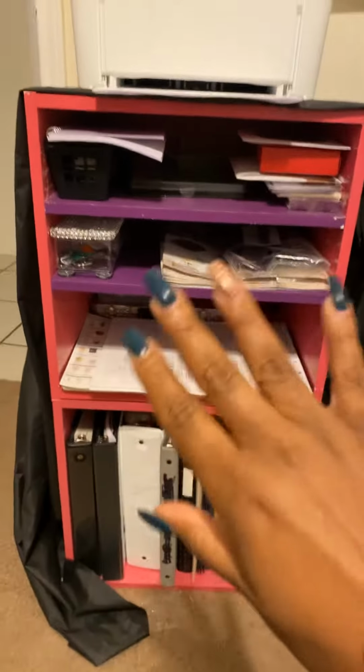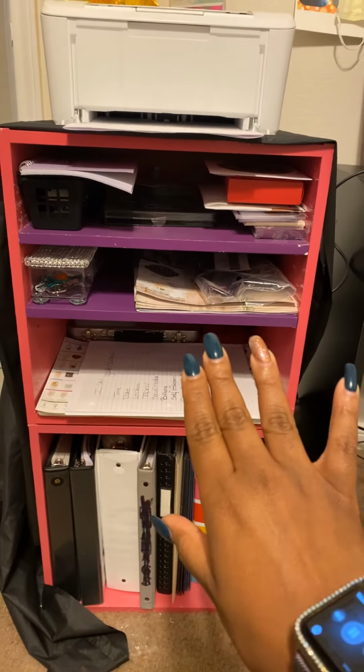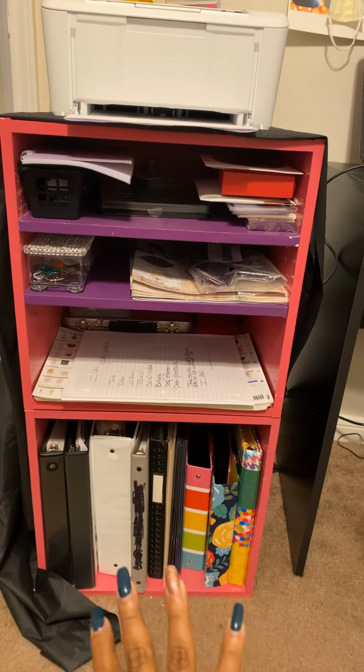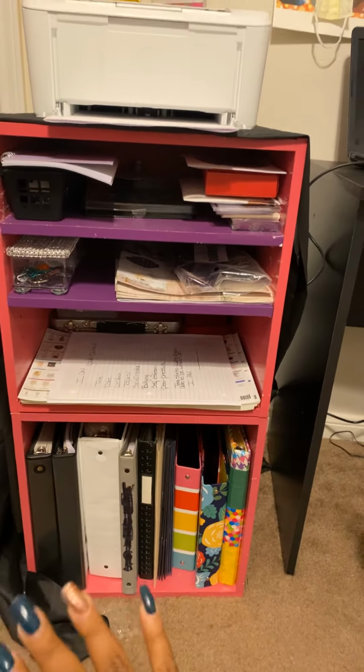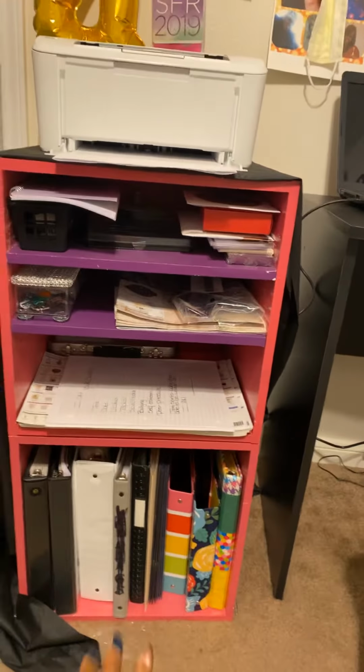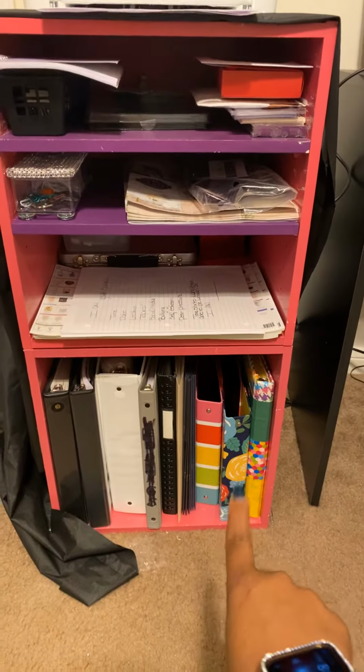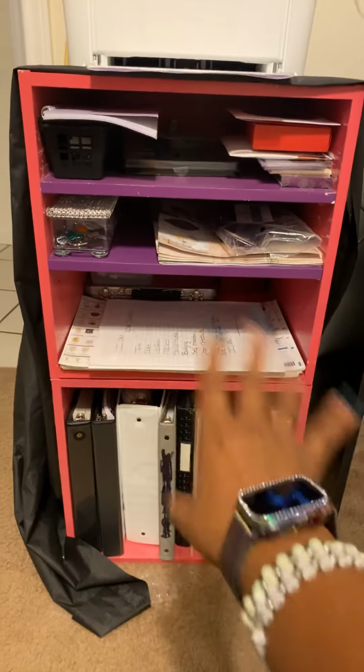Now here is where I'm doing my filing system. This is where my filing system is going to take place. These are just some books. I have binders and stuff. Everything is going to be simply organized and put down here. I have folders and stuff like that. I have to make some more agendas, that's what that's going to be. And then my product sheets and stuff like that are going to go there.